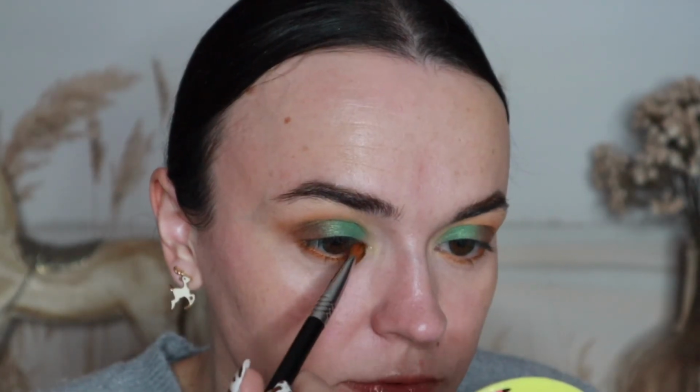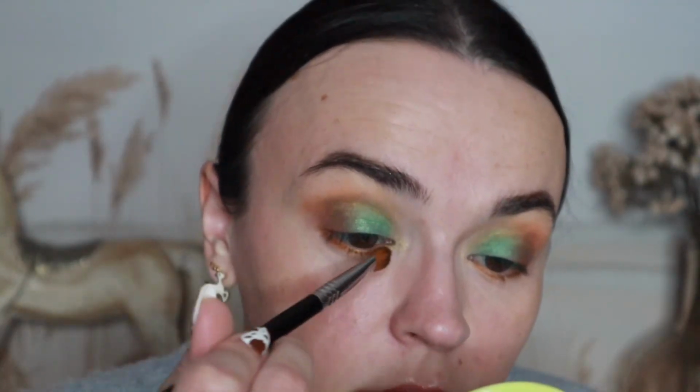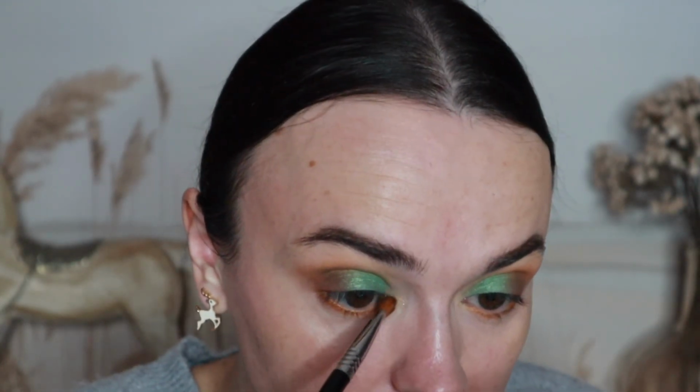I guess if you're going in with a brush, you just have to build it up. But it's hard to get my finger in there with these nails, so I'm just trying to use the brush. Yeah, once you build it up, you can see it. Yeah, that's better. Just keep building it up if you're using a brush.